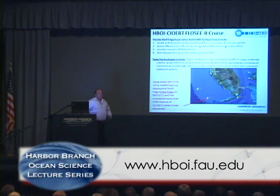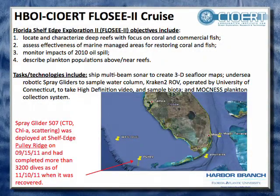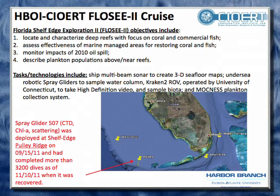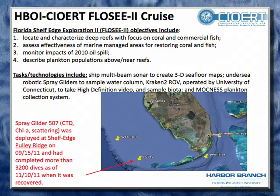So let me tell you about the FLOSEE II cruise. That's the Florida Shelf Edge Exploration 2, because there was a 1 in 2010. And so really the broad objectives of the cruise are to locate and characterize deep reefs, focusing on coral and commercial fish, and assess the effectiveness of a marine protected area for restoring coral and fish. It's a known breeding ground for fish, and so you're not supposed to fish there.